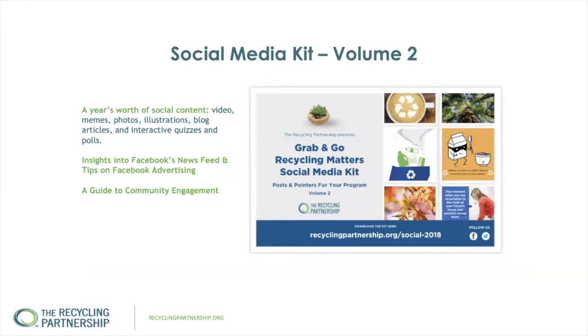The kit also includes a guide on how to engage through social media with your community. And it also includes information on insights, how to use the Facebook Insights appropriately, tips for boosting social media posts that'll get you the most bang for your buck as you're going through and using a social media platform to engage with your community.